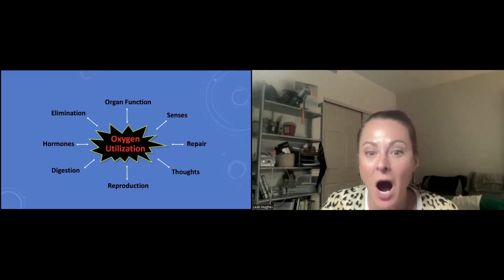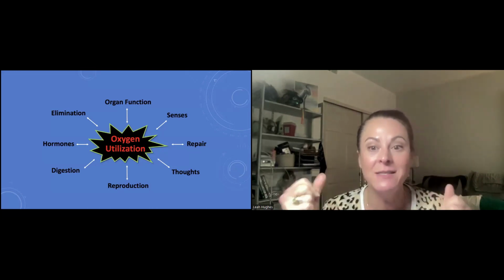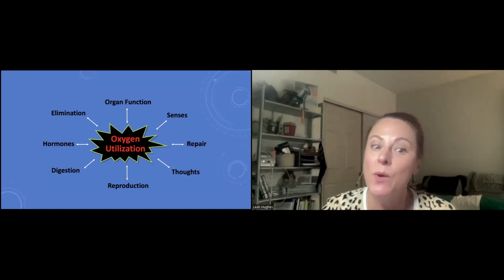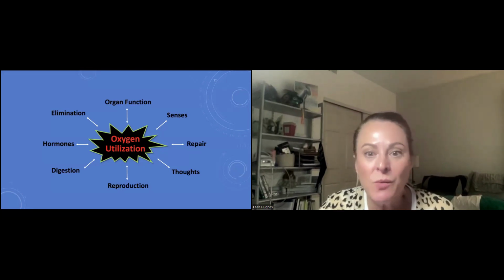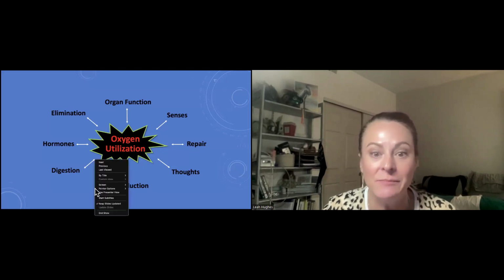So here we've got oxygen utilization. What does that do? It supports organ function. It helps with your senses, meaning your taste, your smell, helps with repair and all aspects of your body. Actually, your thoughts affect oxygen utilization, reproduction, digestion, your hormones. That's why when you come to see me here at Mountain Roots, we really believe in that holistic approach. We're looking at your hormones in all these different aspects, including elimination.